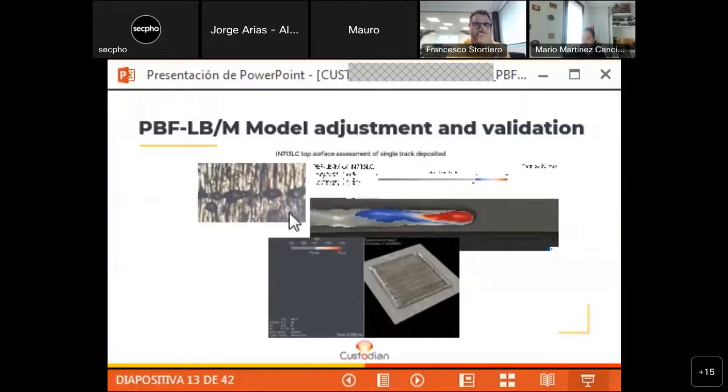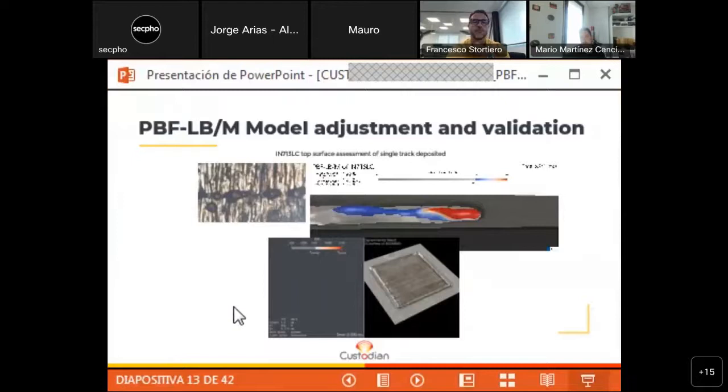Okay, and on the bottom, not a single track, but an entire layer was replicated under a certain parameter. On the right, you can see a real image of what was carried out here at IDEME in the PBF machine. And on the left, you can see the simulation of these consecutive laser tracks, one after the other. But not only a single layer was simulated, but also consecutive layers, as in the real process, right?